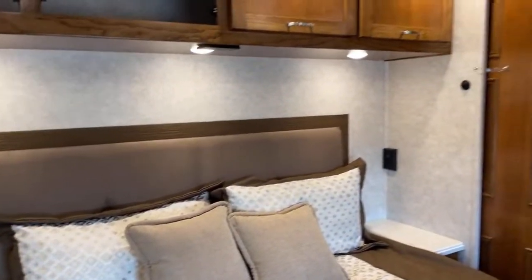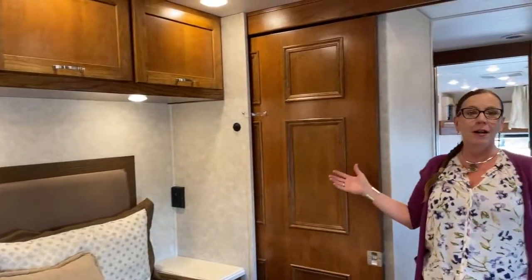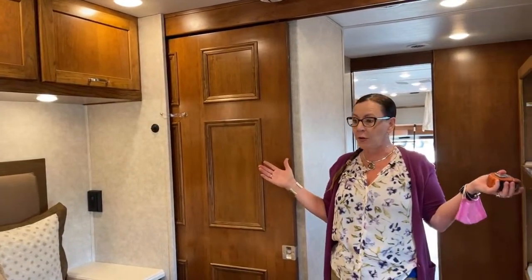Okay, so what a great place to start off. Here we are in the main quarters, the living quarters for the parents, of course. And you'll notice I have my tape measure with me today. I'm going to try to get a bunch of measurements for you so that you can understand the benefits and advantages to both of these models.